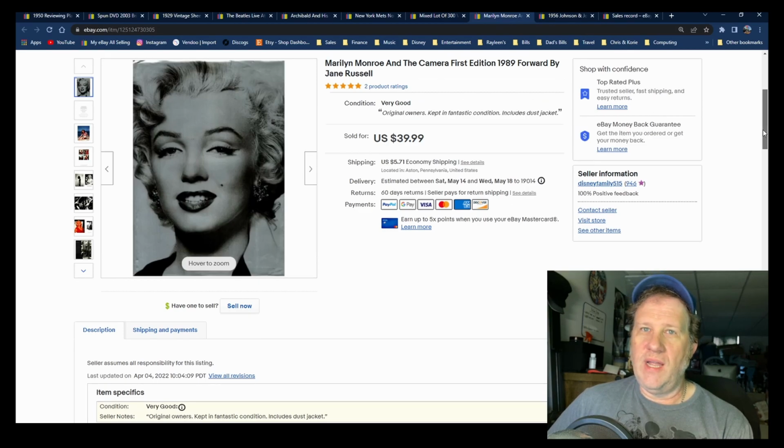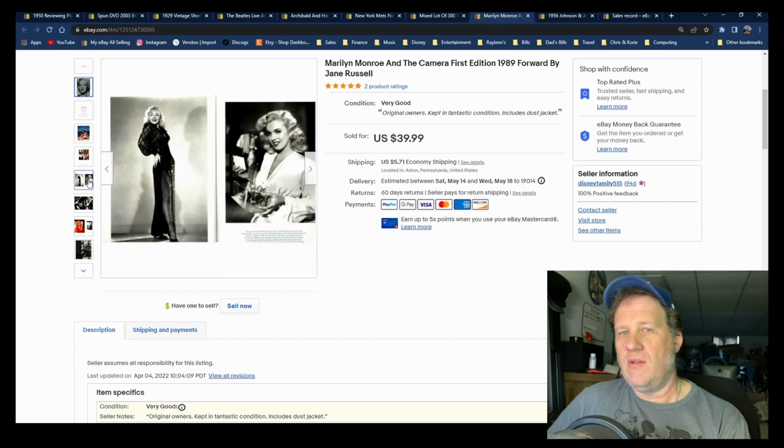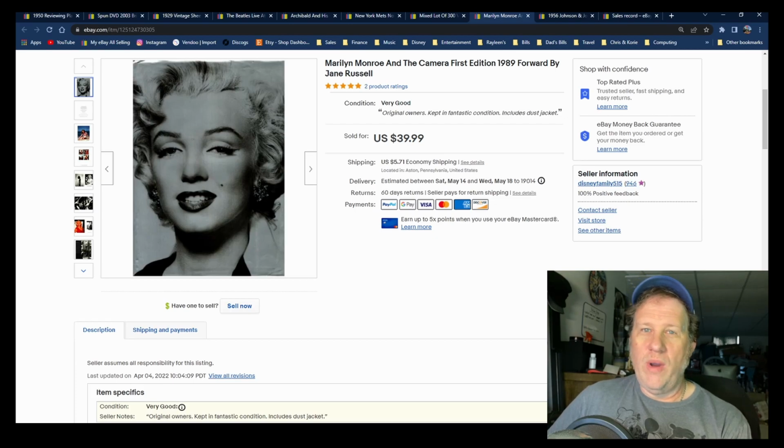Another personal collection item, Marilyn Monroe photo book from '89. It's a nice, big, thick coffee table style book. Sold for $40 plus shipping. I scanned this on my flatbed scanner, so it came out really well. Just some beautiful photos of Marilyn Monroe. You have color and black and white kind of mixed up. From there, she is meeting Queen Elizabeth. Marilyn Monroe, always something to look out for, for sure. Sold for 40 bucks.